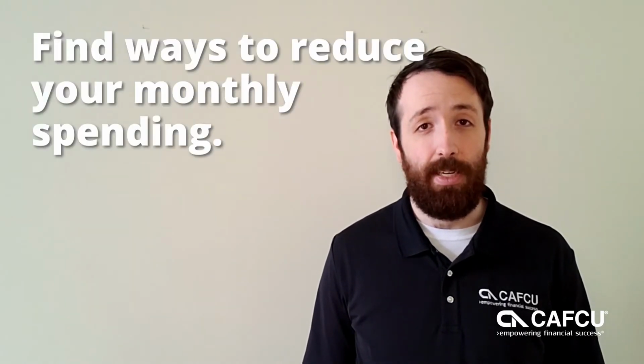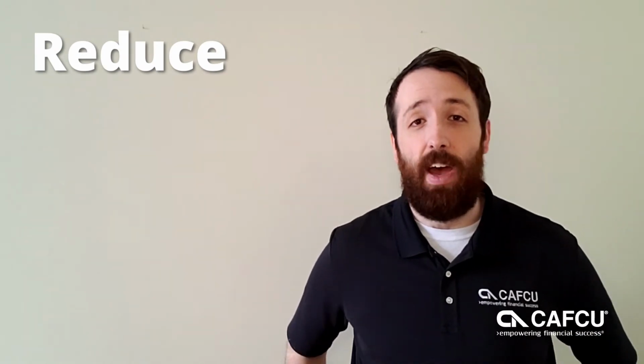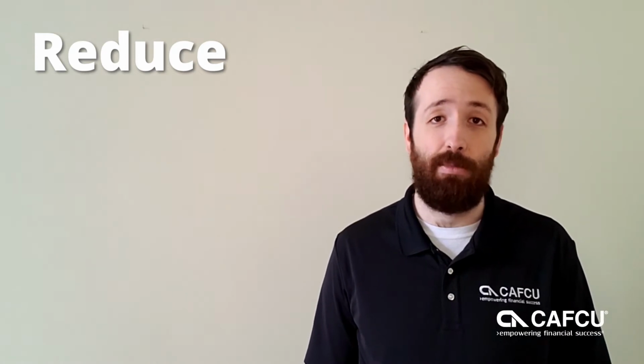Tip number 2, find ways to reduce your monthly spending. We can do this through the 3 R's: reduce, replace, or refinance. Reduce. If you have a coffee that you like to get 5 times a week, maybe just try reducing it to 2 times a week. See how that would impact your monthly budget, how much you would save overall.